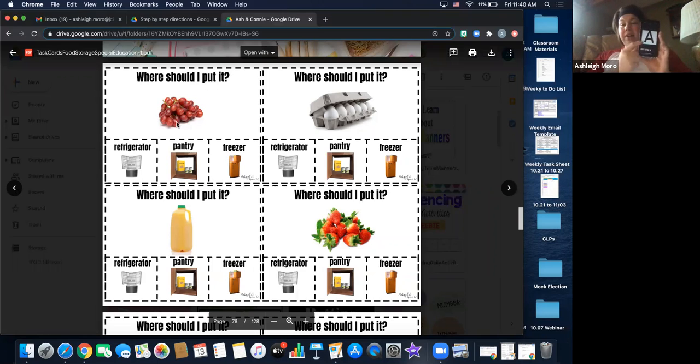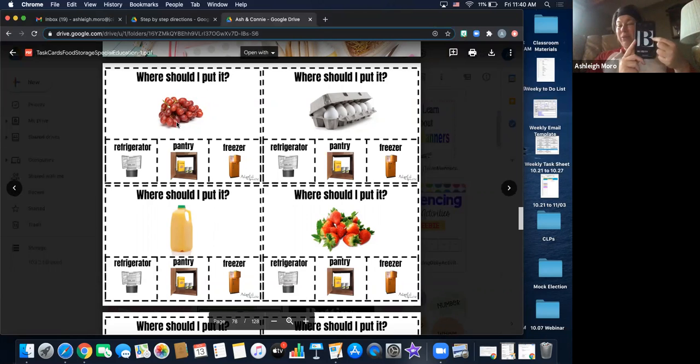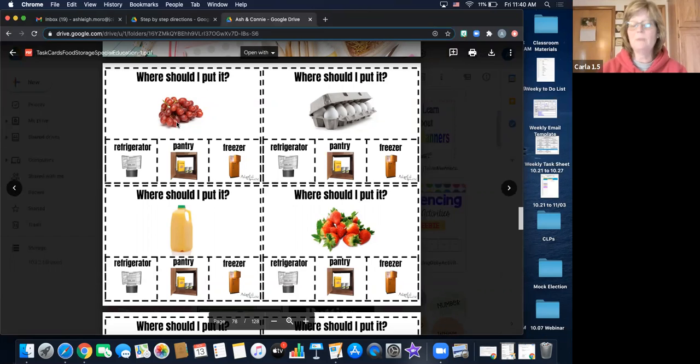Okay, I see a lot of your teachers picking A, which is our refrigerator option. Do you have to keep grapes in a refrigerator? Could you put them somewhere else? Miss Connie is shaking her head no. Sometimes we leave grapes out on our counter if we're going to eat them right away. So that would kind of be like keeping them in a cabinet, only they're just out on a counter. Counter and cabinet are kind of the same thing, Miss Connie. Yes, some people do leave them on the counter.